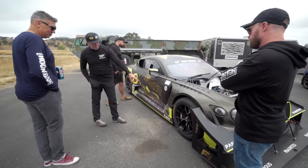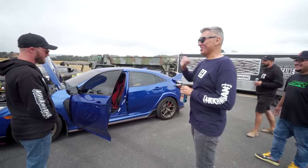Engine starts going. Ridiculous, massive Alcon brakes. Probably not good for today. That's like the most of this versus that ever.